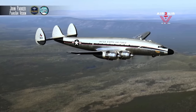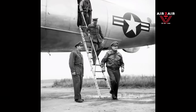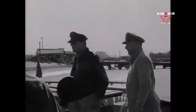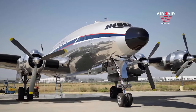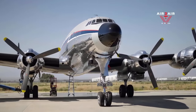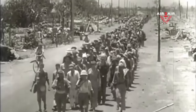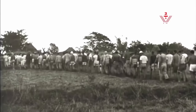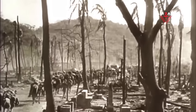In 1950, during the Korean War, Connie number 613 became the flying command post of General Douglas MacArthur, who was at the time Supreme Commander of Allied Powers in Korea. MacArthur named his constellation Bataan after the Philippine Peninsula, known for the infamous Bataan Death March of 1942, when 75,000 American and Filipino prisoners of war were brutally force-marched more than 60 miles to captivity in POW camps.